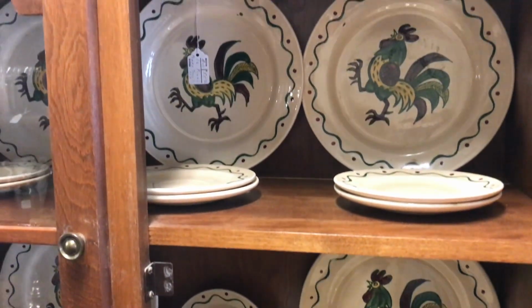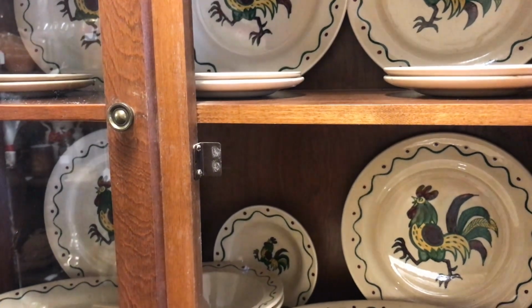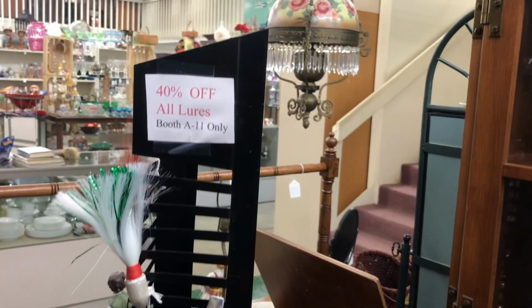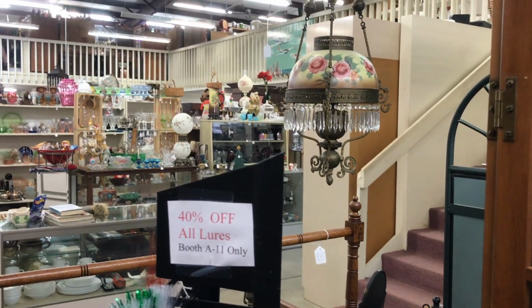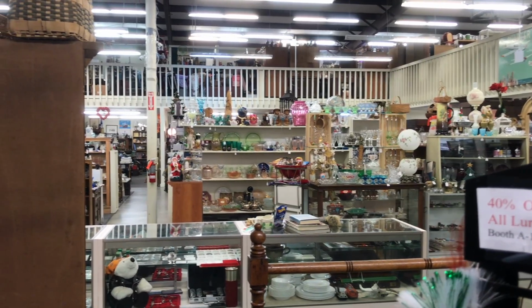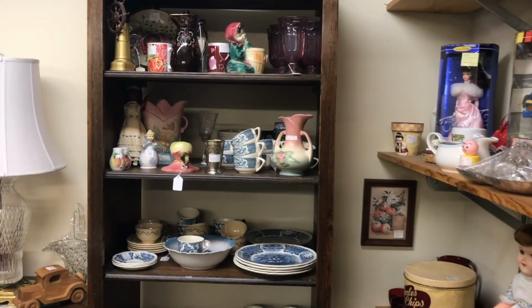just get sidetracked. If you remember my salt cellar from the set of the Waltons, this is the Metlock's Poppy Trail rooster pattern that it's part of. This was a really nice large set with lots of pieces. Things are generally higher priced at antique malls, but I found in a lot of cases, booths will sometimes have up to 50 or 75% off, and that really makes a big difference.